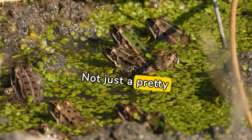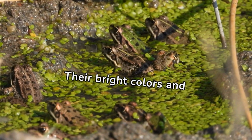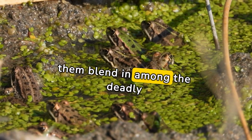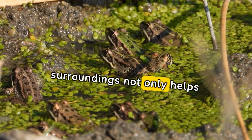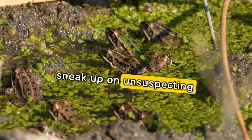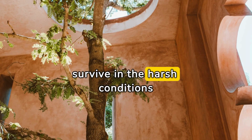Not just a pretty face, clownfish are also masters of camouflage and mimicry. Their bright colors and patterns, which may seem conspicuous, actually help them blend in among the deadly tentacles of the sea anemones. This ability to mimic their surroundings not only helps them evade predators, but also allows them to sneak up on unsuspecting prey.